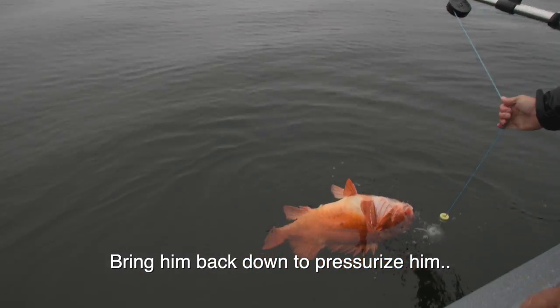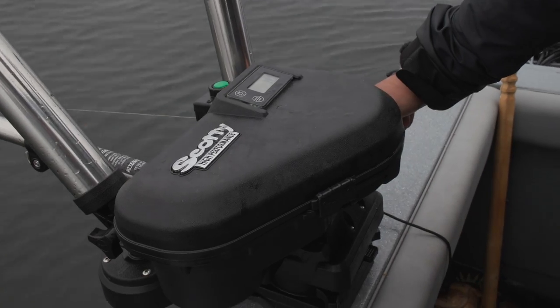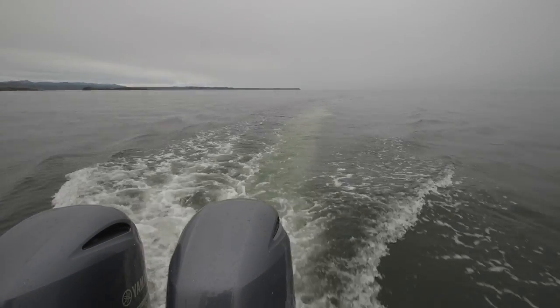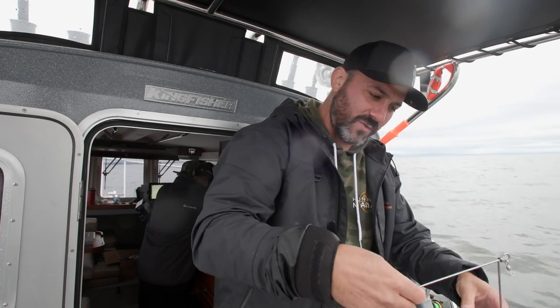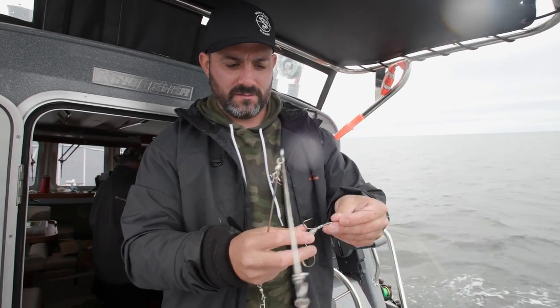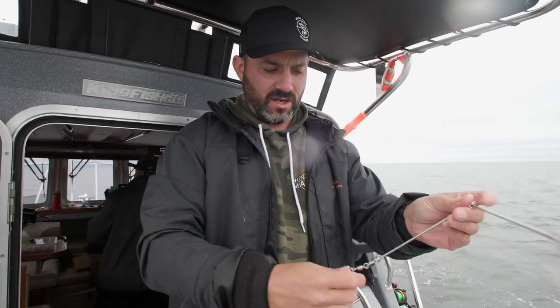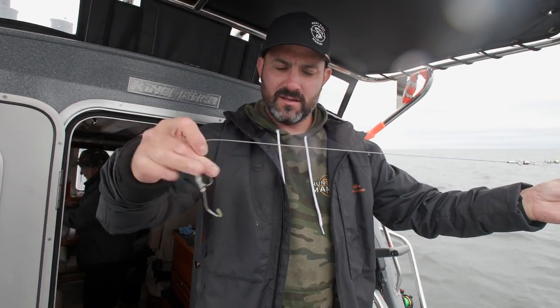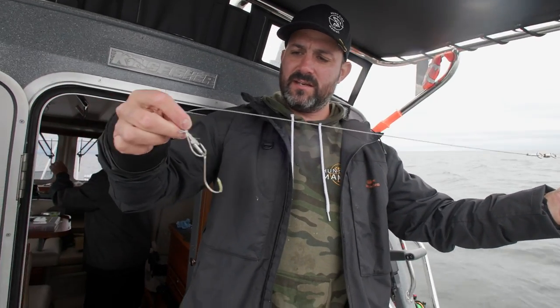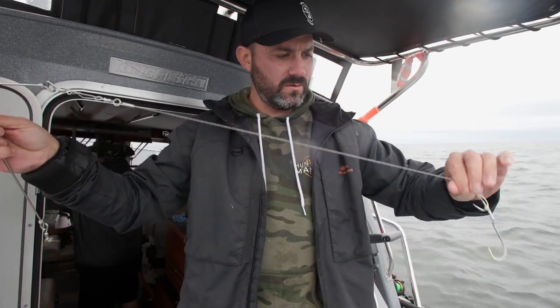Beauty. Bring him back down, pressurize him. Set it to about 150 feet. Okay, we got into a bunch of the nice lings there, guys. I'm gonna throw a spreader bar on here, maybe some octopus, maybe a little bit of a salmon collar or salmon head, something. And just got one of these metal Amundsen leaders here. Looks like an 18-inch steel leader. Great, double hook. Put my bait on there. Probably a 1 pound weight here, and then I'll be good to go.